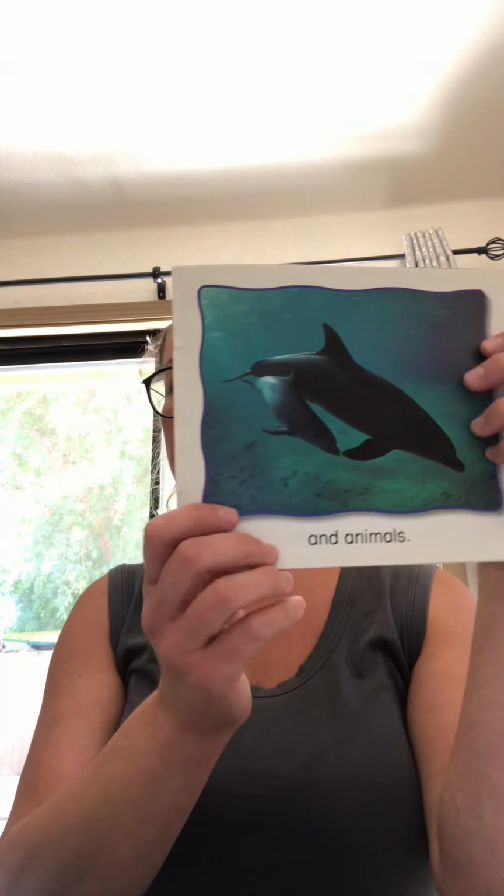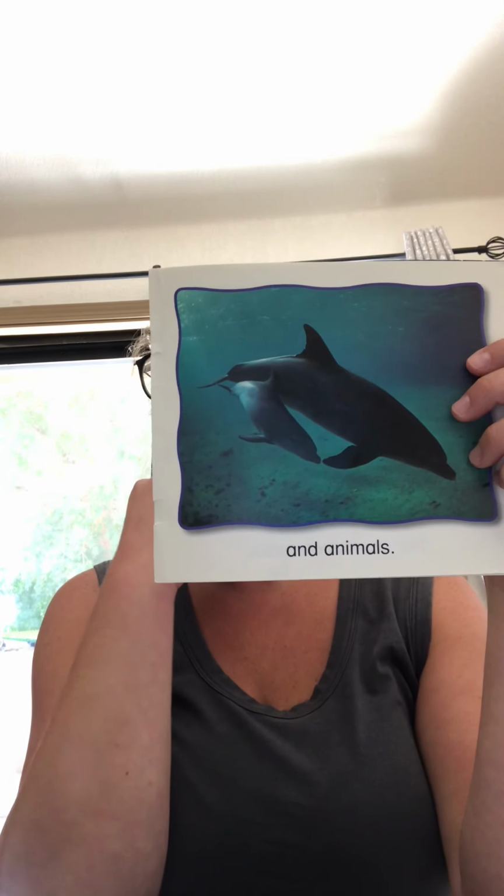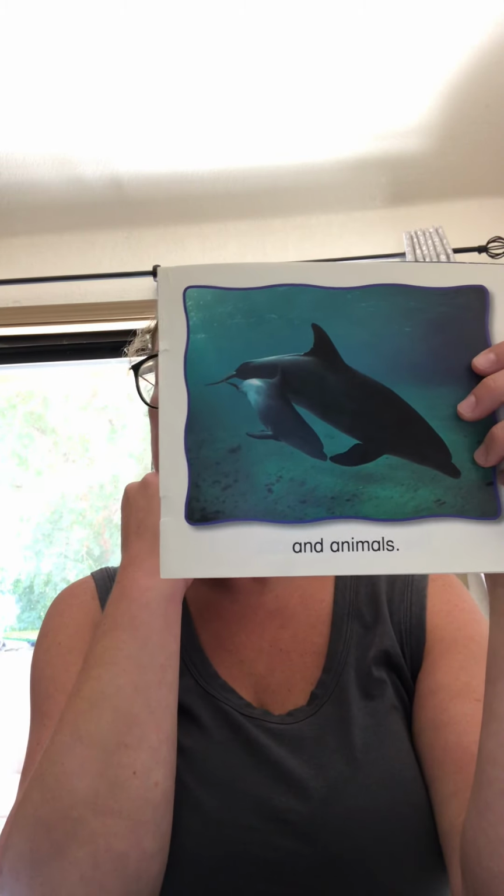And animals. The mammals that breathe air also call the ocean their home. Some of the best known are porpoises, dolphins, and whales.